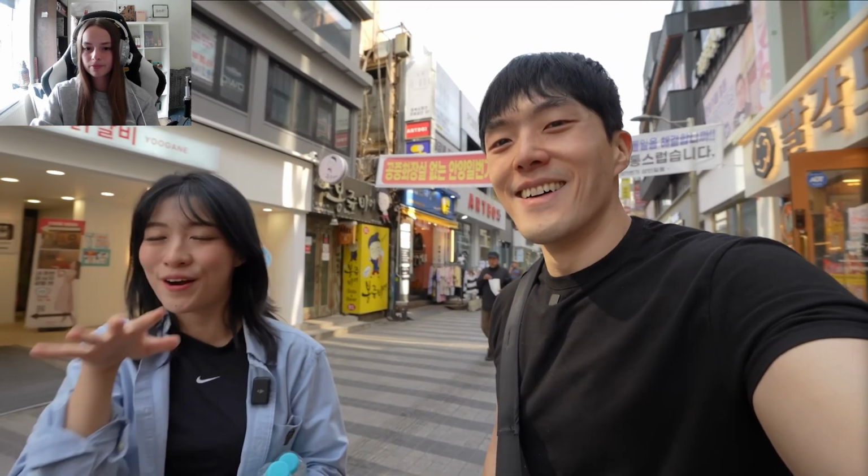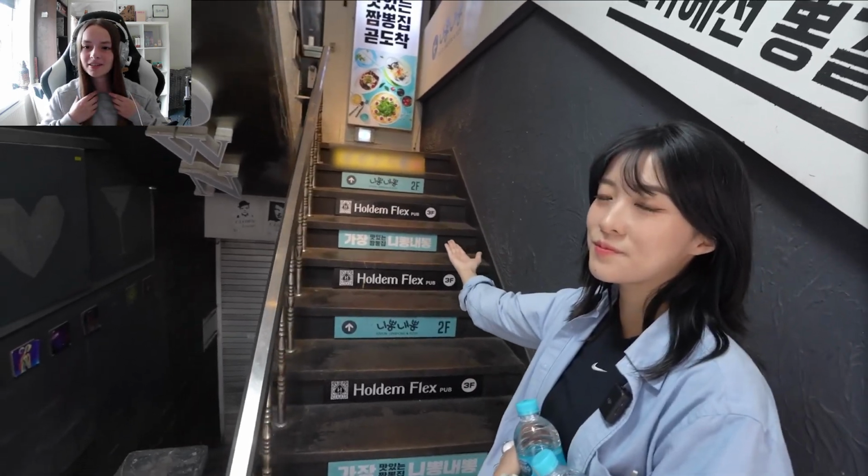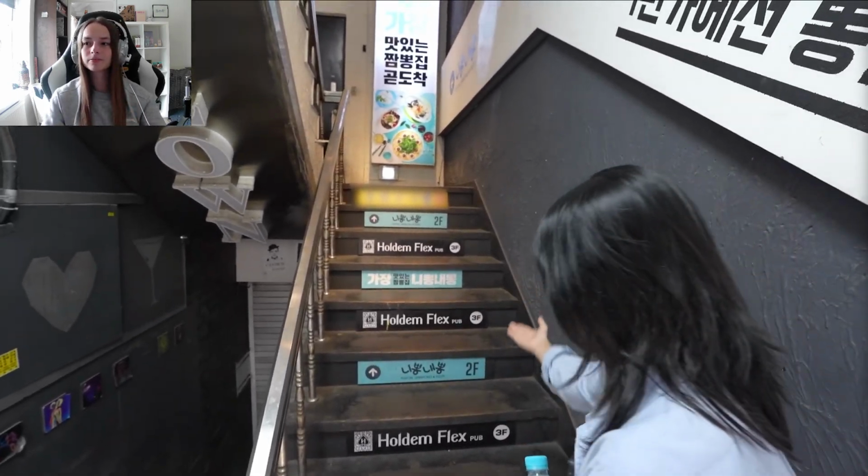It is really prime. Wow, I love the entrance. It's very welcoming.